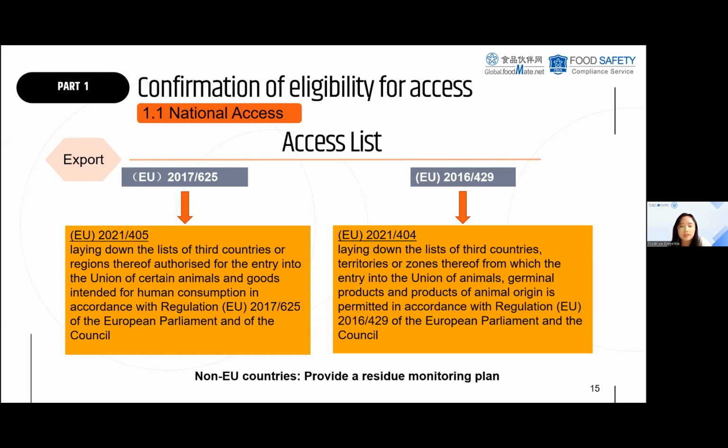Apart from these two laws, the EU also requires that products containing animal-derived ingredients have a national residue monitoring plan. Non-EU exporting countries need to develop and submit this plan to the EU. If the country doesn't have the plan, its products will not be allowed to be exported to the EU.